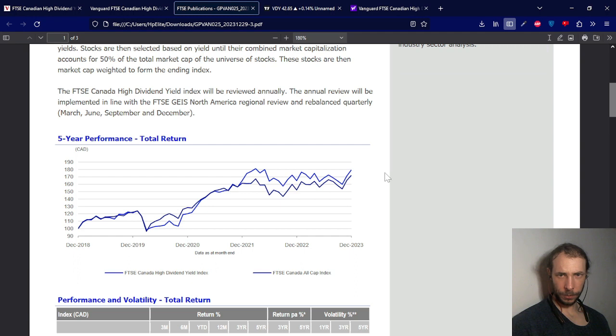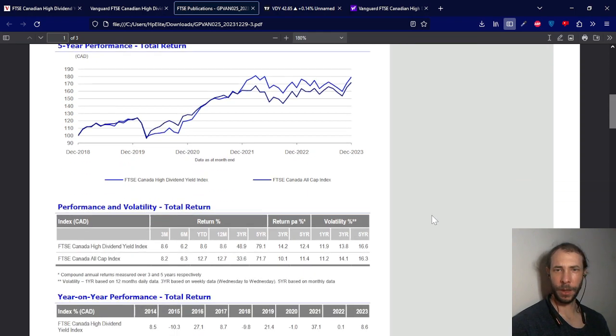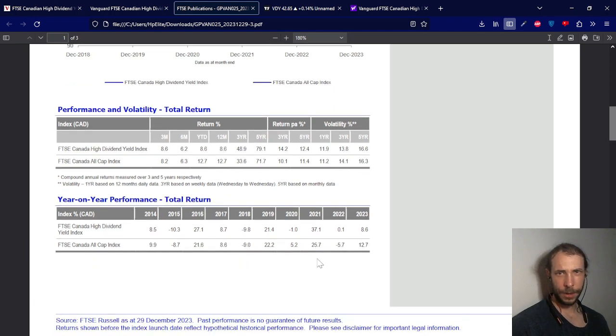without too much trading. And as we can see, just from a 5-year total performance, the FTSE Canada High Dividend Yield Index has outperformed the FTSE Canada All Cap. Canada has a lot of very strong stocks that are dividend payers, so it makes sense that it would be constantly weighted. And yeah, over a 5, not over 3, but yeah, consistent outperformance, by a little bit. Actually not bad. Yeah, 1% in a 5-year and over 4% in a 3-year return.